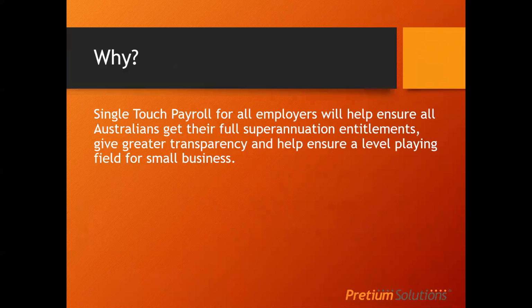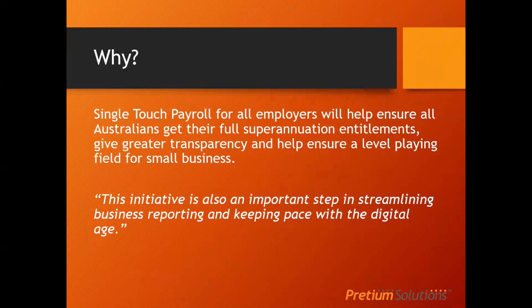One follow-on from Single Touch Payroll is that the superannuation funds report the contributions they've received as they're received, and the ATO will match up those pieces of information. And when employers have become delinquent in making the superannuation payments, the ATO will be onto that straight away. So using technology to get a better outcome for employees Australia-wide.